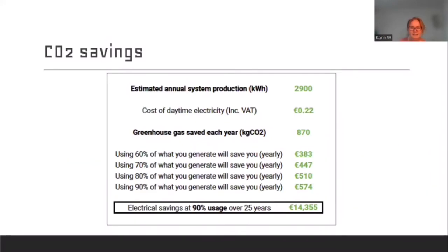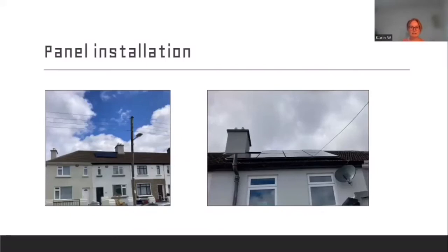And the next slide. Yeah, so you can see the front and the back of the house. I was a little precious about the aesthetic initially, got over that fairly rapidly and thought, look, it's what we should be doing. We get a lot of sunlight, the orientation of our house, front and back, more on the back. So we put 7 on the back and 3 on the front.